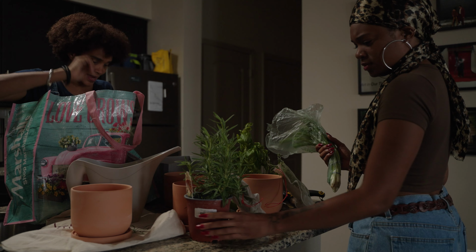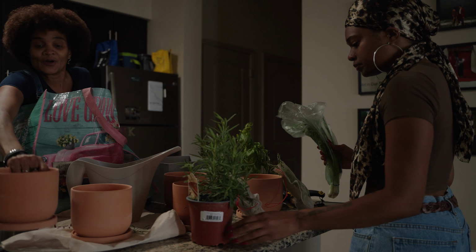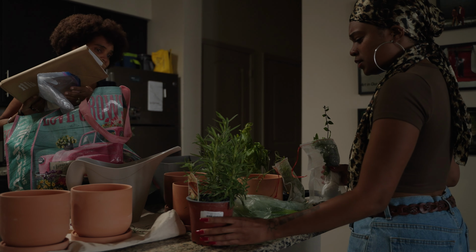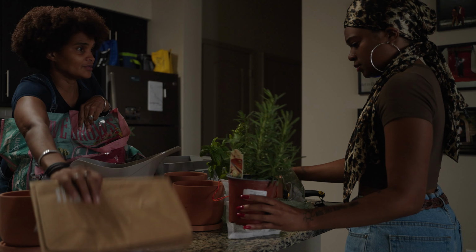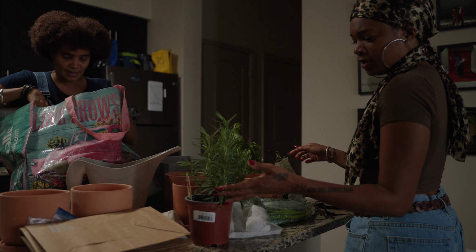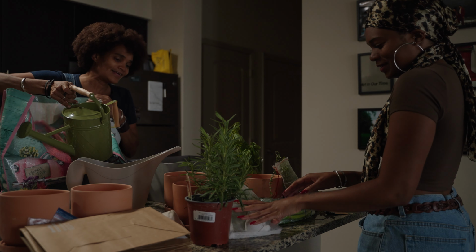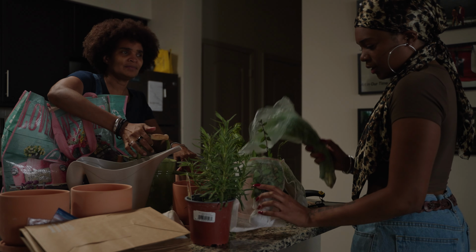I'm really actually going to try to get all these in here so you can have your container garden. I'm really excited about doing this for you today. We have a lot of pots here. Yeah, I know. I got them all for this garden. And with this rosemary, can I make it into oil? Because I like my oils, you know? Yeah. I'm going to tell you all about the benefits of the rosemary and everything.